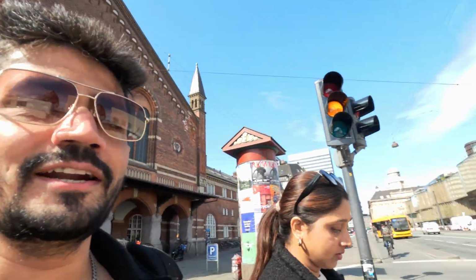And here we have reached the Tivoli Gardens. The entry for this Tivoli is included in our Copenhagen Pass, but a few of the rides inside are not included. So we have to pay separately for them. And this is the entrance.